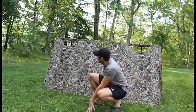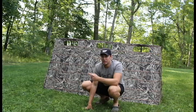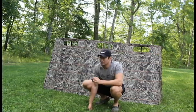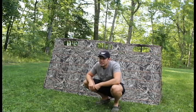In addition, it takes some time to brush this thing in, so make sure if you're going out into public land or you are going into an area where you haven't pre-grassed in your blind, that you do that as soon as you can, as early as you can, to make sure it gets done before the ducks are flying. Most of these blinds are pretty pricey too, more pricey than a layout blind. So make sure you're saving your money in order to get one of these.